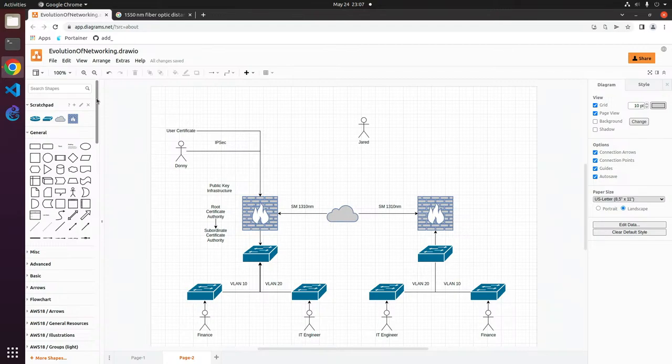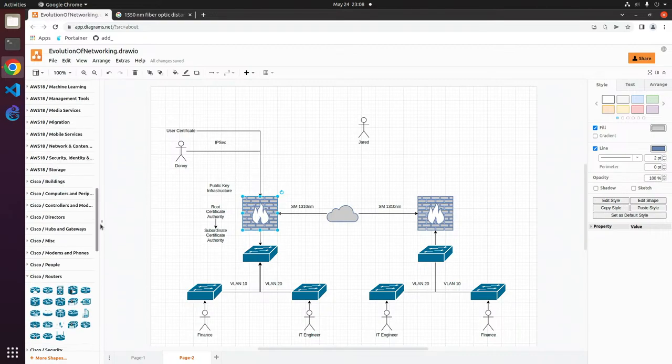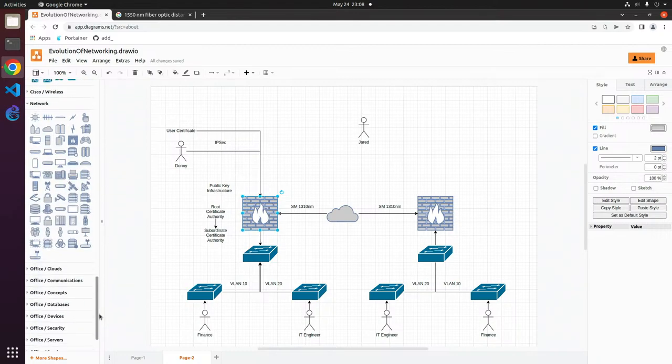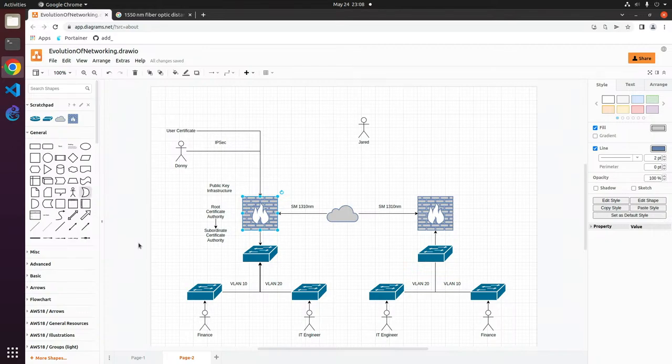All right, so Donnie comes into the network and he accesses the network. And this architecture works great right up until it doesn't, because today this firewall died. So now we have to figure out, what are we going to do? Donnie can't get on the network. Donnie's calling. He's upset. You've got the people in finance and the IT engineers here at this site on the West Coast, and they're all upset because they can't access the network.